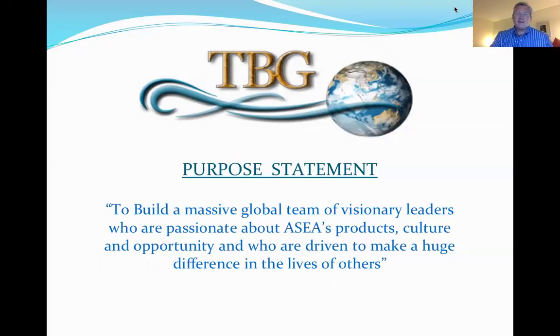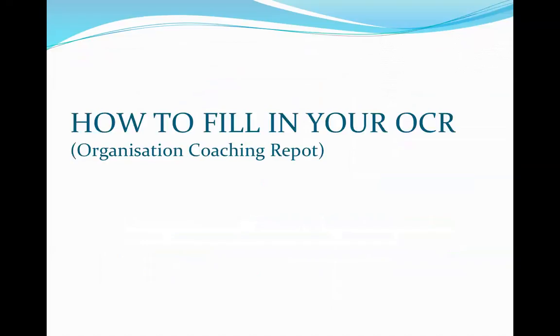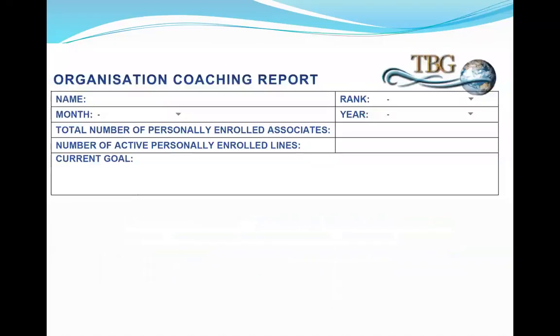So with that, I want to just get started. And what we're going to go over, as I mentioned, is how to fill in an organization coaching report. And this is really a vital step. So there's three. I've just grabbed some screenshots of this report and divided it into three sections.